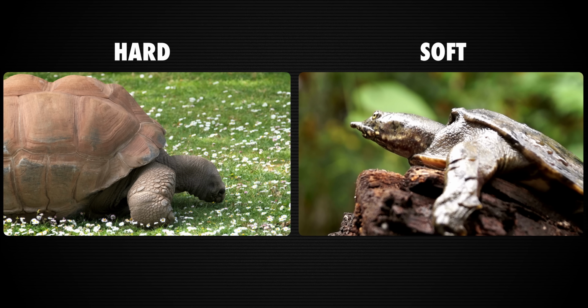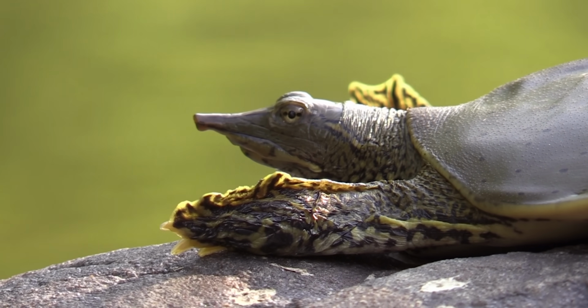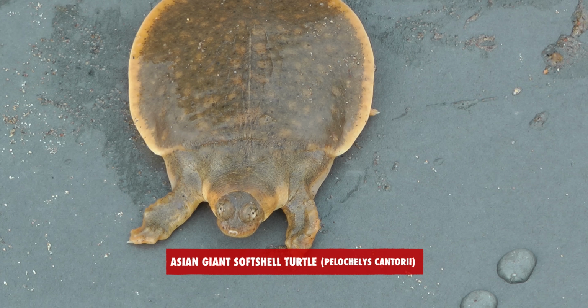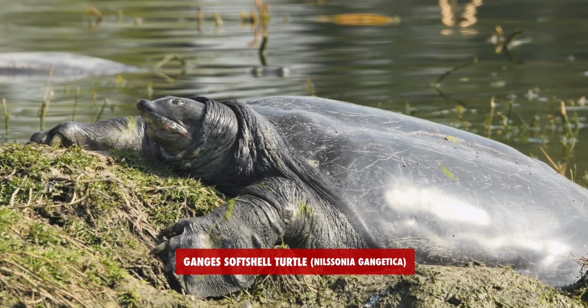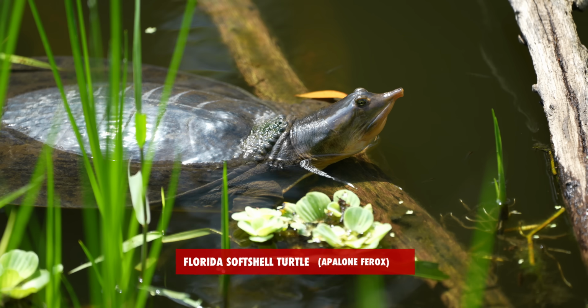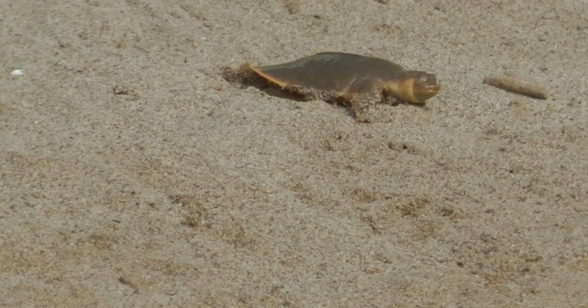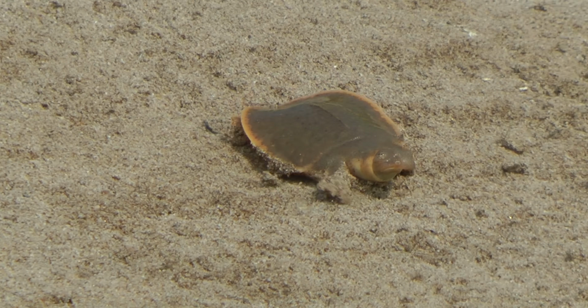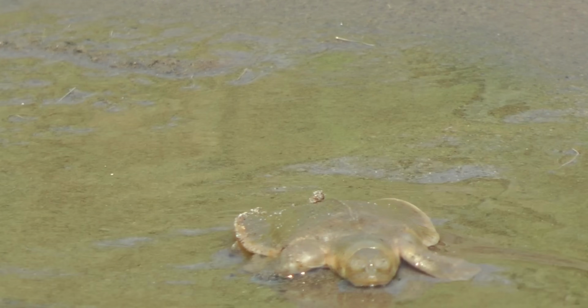Soft shells don't have scutes, but are covered in a thick layer of leather-like tissue. The endangered Asian giant softshell turtle is an example of the many softshell turtles that are found around the world. While providing less protection, their lighter, flexible shells allow them to move more easily, both on land and in the water, than their hard-shelled counterparts.